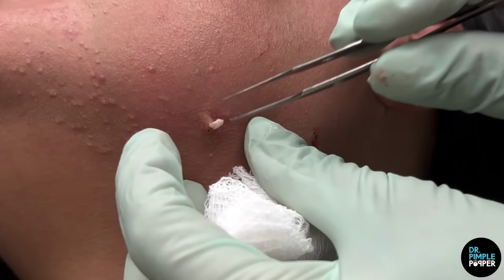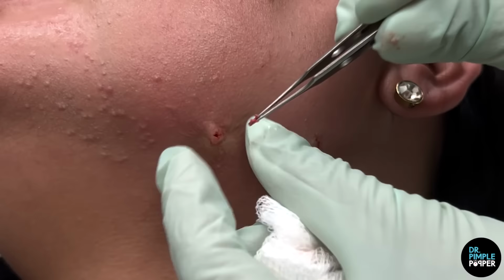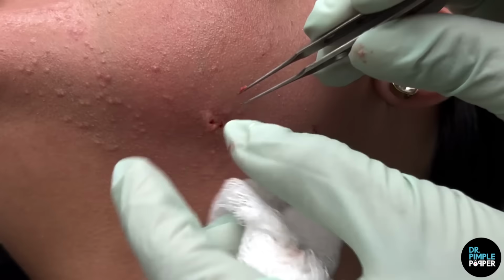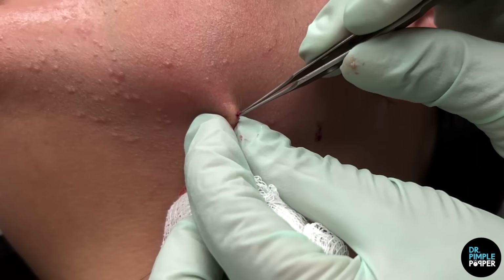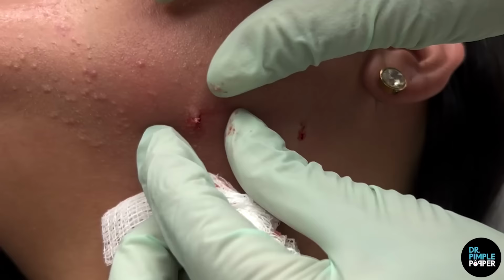The key is to get that sac out, otherwise it can come back. I'm not sure why she had a scar on the other side, but I feel better that this is on her jawline and not on her cheek, so that it's not as visible. It's really under her jaw. So even if there's a little fine line, which I think would be at the most, it's not going to be noticeable. So I'm gonna give one a little squeeze.